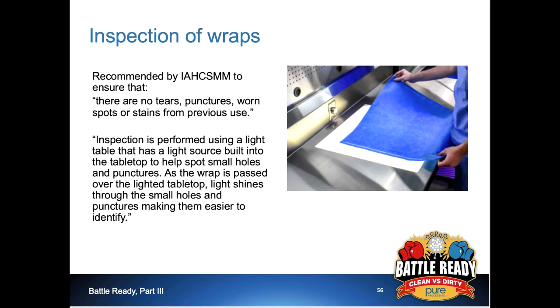That inspection is performed using a light table that has a light source built into the tabletop to help spot small holes and punctures. As the wrap is passed over the lighted tabletop, light shines through the small holes and punctures, making them easier to identify.